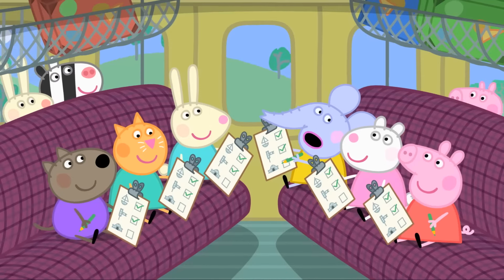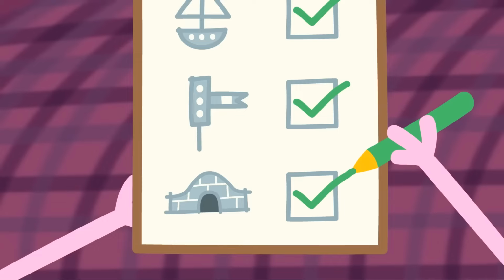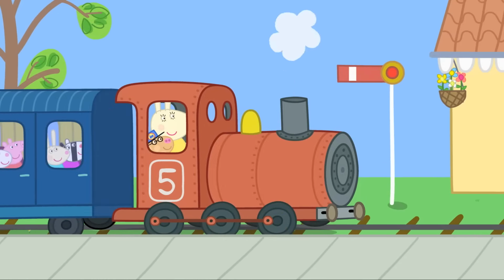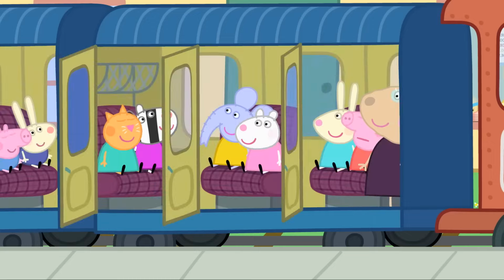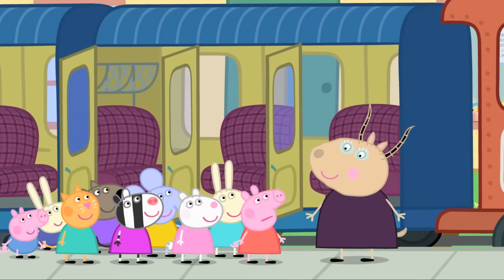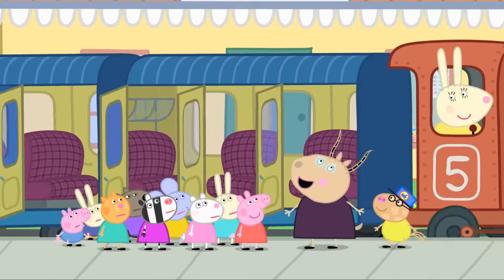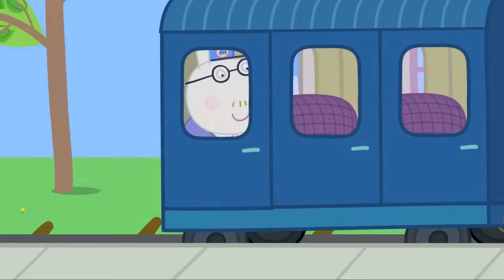Oh, we still haven't seen a tunnel. Oh, it's gone dark. We're in a tunnel. The tunnel is the last thing on the activity sheet. Hooray! Wall change! Everybody off now! But Madam Gazelle, how are we going to get home? Oh, Peppa, we are back where we started. The train has gone in a big circle.